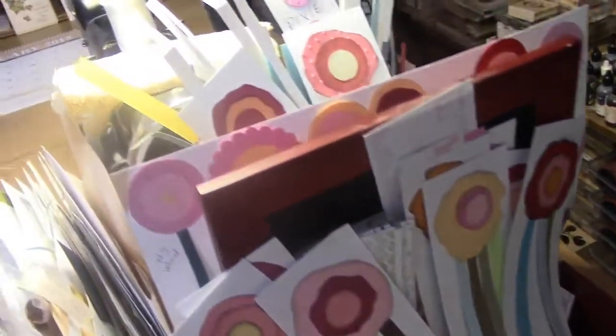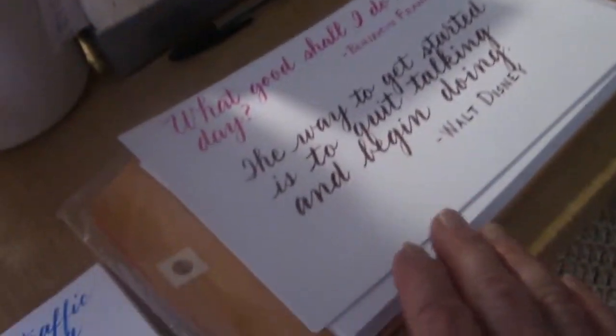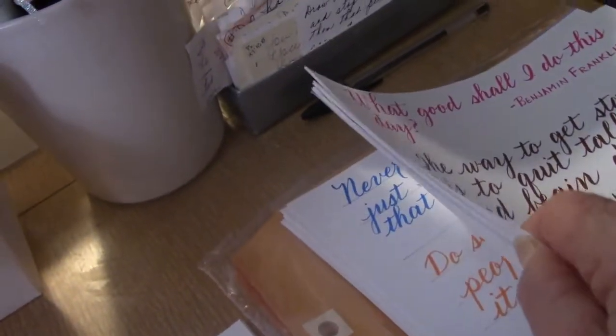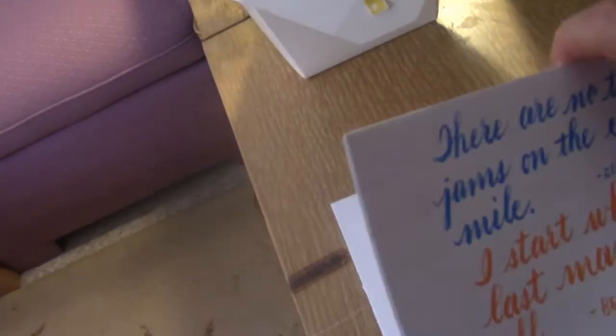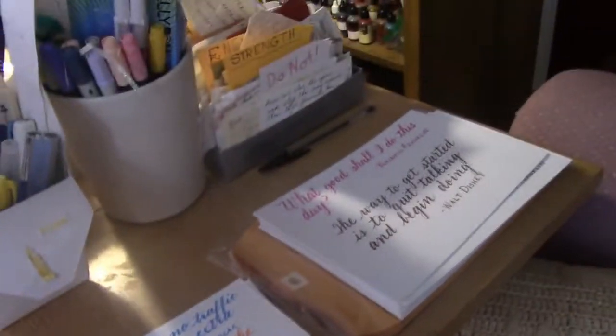More markers, some flowers that I've made and played with by cutting different layers out and putting them on top of each other. Here's some brush lettering, a gift we have for a friend here that I've done, and then another stack that I've done for another friend. And they're just about done except for punching the holes and putting the rings through them.